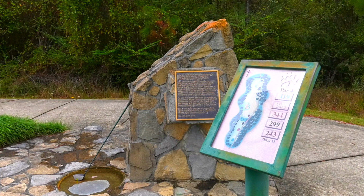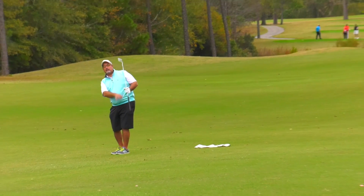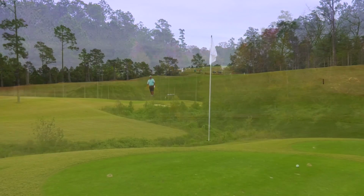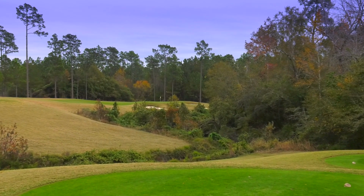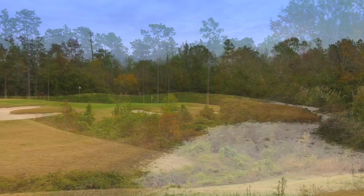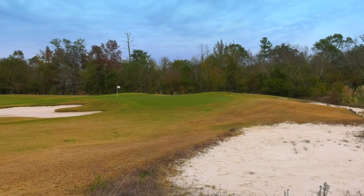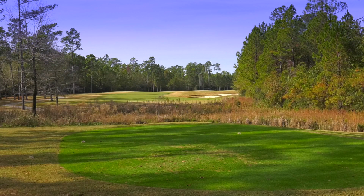The Grand Bear is really built on a grand scale. It's enormous. The green complexes, each one of the individual holes is a work of art in itself. After he finished the design process, he says the Grand Bear is 18 signature holes, because there's not one hole out here that feels like you're playing the same hole from earlier. They're all completely unique. Cut out of the trees.